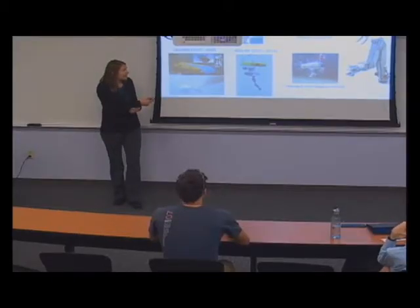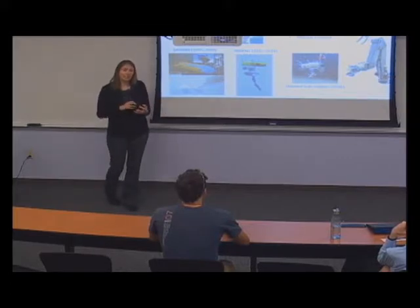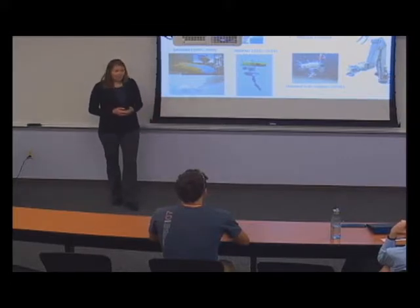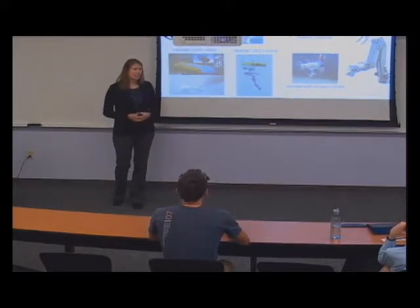You need to have good mission planning. You need to be able to have multiple tethered robots working together. You also need to think about navigation and communication, which is very difficult in deep sea environments. And then once you get to where you want to go, how do you even do station keeping? That in itself is a challenging problem.